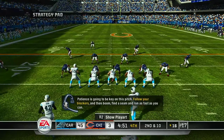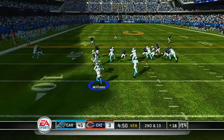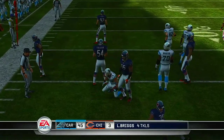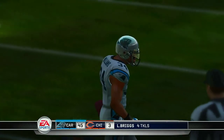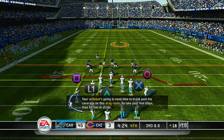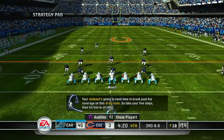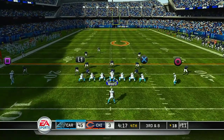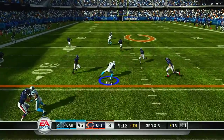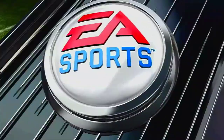Second down coming up. He's tackled at the 18. Not much, maybe 2 yards on the carry. That brings up third down. Buying time with his feet. Hauls it in. King makes his third catch of the game.